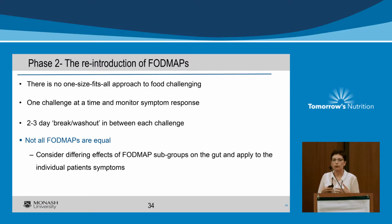So there's no one size fits all, so that's why your role is so vital. This is not something that a gastroenterologist is going to have time, no one's going to have time to do this. This is your role. It takes some time to do this, some skill, and that's your skill. And it really is up to you to negotiate and work with your patient because it's so individual. Everyone is different. So this is why it's so vital for us to have a role in this diet. We usually have a 2 to 3 day washout between each of the challenges, so things can settle down. So basically it takes about 6 to 8 weeks to go through all of these challenges.